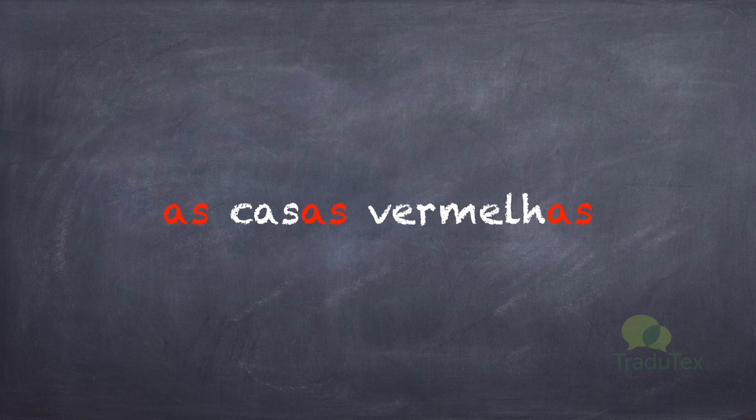So now you're starting to understand how this works. Did you realize as well that in Portuguese the color comes after the noun and in English it comes before? So if you say in English the red houses, in Portuguese, it's the other way around. It's as casas vermelhas. So, vermelhas comes after the word casas. So, we have a lot of colors that work exactly the same way.